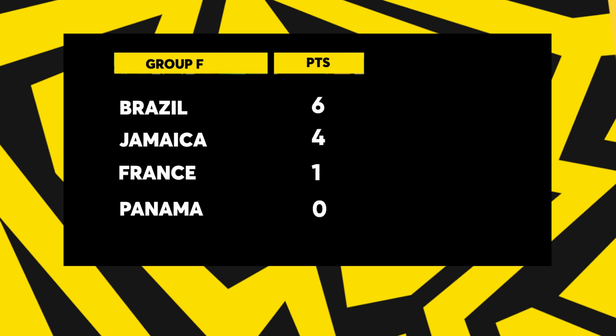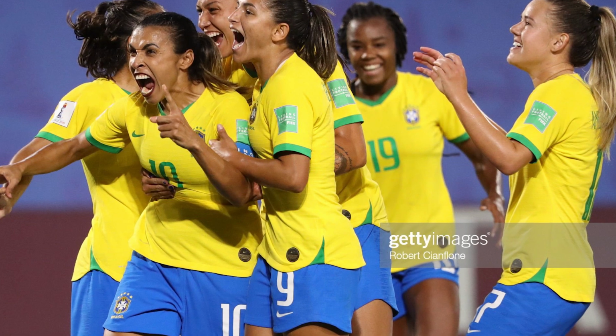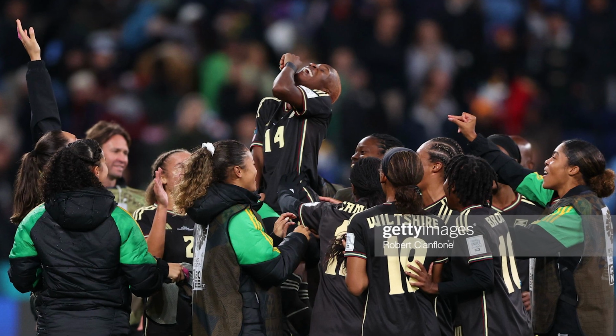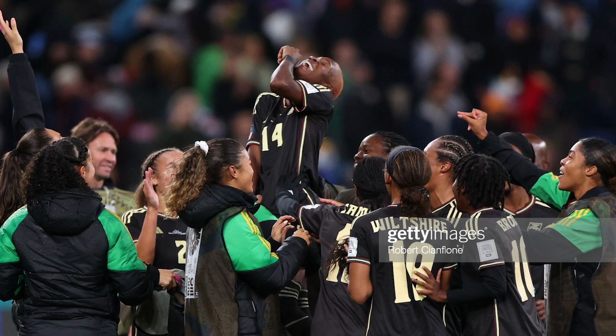That would mean going into the last set of games that a Jamaica draw against Brazil would secure passage to the round of 16 of the competition. And why would a draw also be good from the Brazilian standpoint as well? It would also mean that they would secure group honors, because they would finish at the top of Group F with 7 points, and Jamaica would be second with 5 points. So regardless of the result in the France against Panama encounter, a draw in the Jamaica-Brazil game would mean that Brazil and Jamaica would advance.